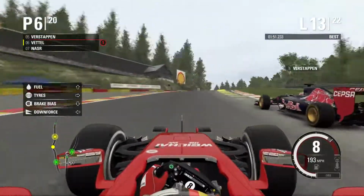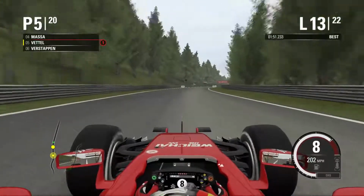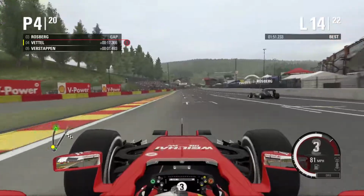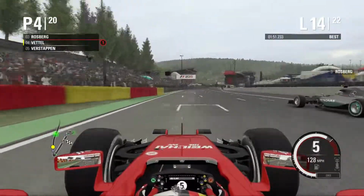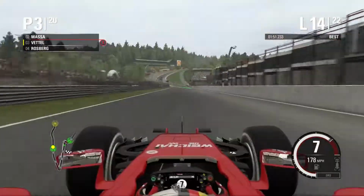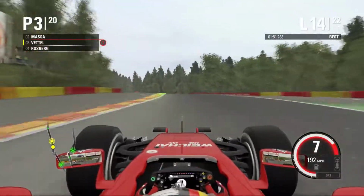As we go into Eau Rouge now, Sebastian's going to make light work of the Toro Rosso driver, and will move back into fifth position. Sebastian on the prime tyres now until lap 14 of the Grand Prix, and there's Nico Rosberg just coming out of the pits, and it looks like Nico Rosberg is actually taking the lead of the Grand Prix, but no, Vettel, trying to hold on round the outside, he takes Nico Rosberg for what should be the lead.